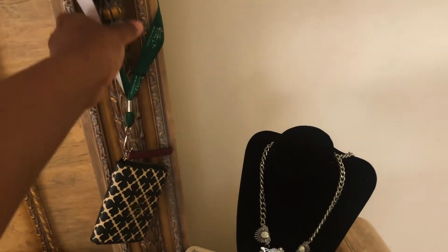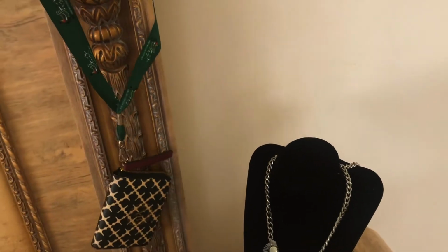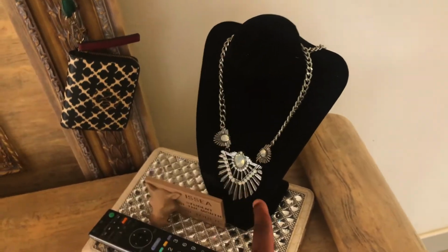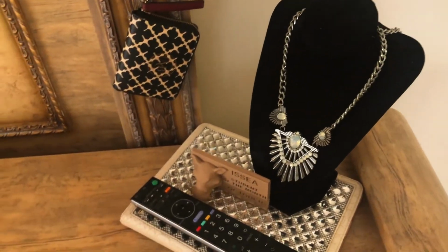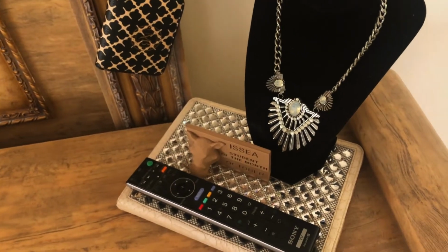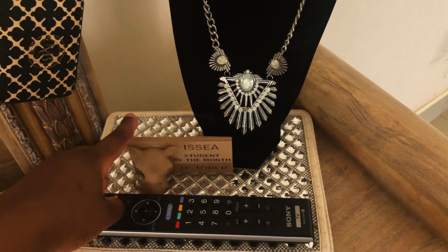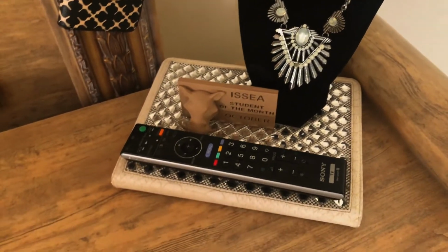And then I just stuck a lanyard that I got from my high school. And then here's this little neck holder that my mom had. And I just put this necklace that I got from a Beautycon box back in like 2016 when I met Tila Dunn and Bethany Moda. Then I have, this was a 3D printed award for being ICS Student of the Month.